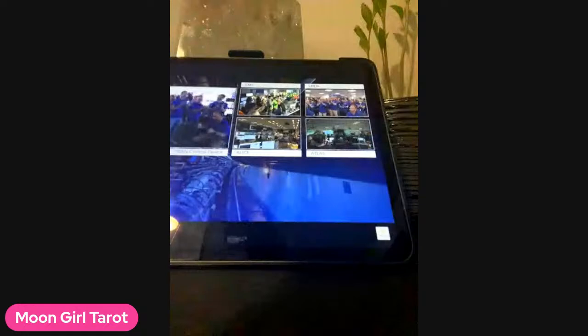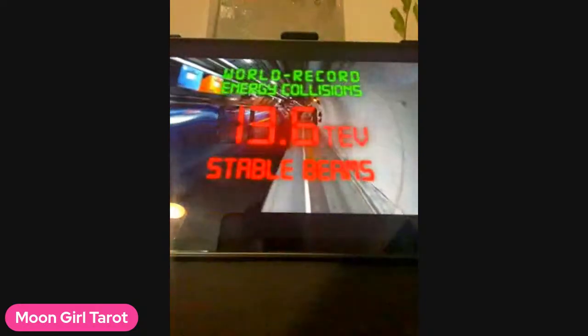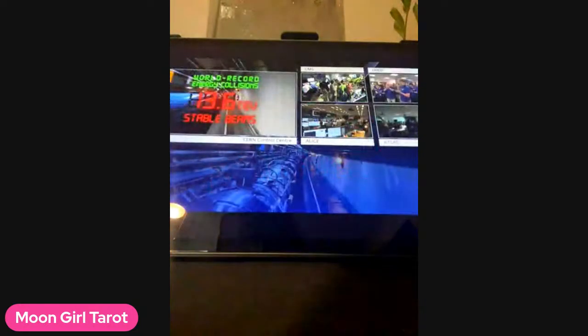Fantastic! All the experiments are now recording their first collisions, and we have the Director General coming up to the floor to make a statement on behalf of our beautiful laboratory.